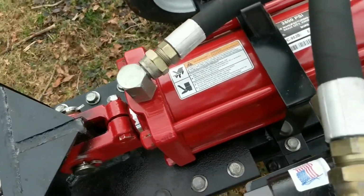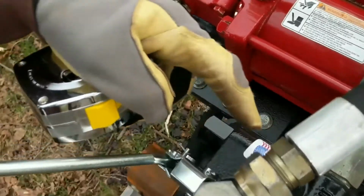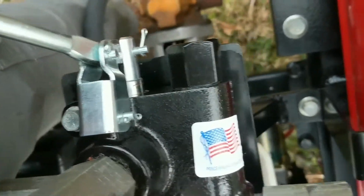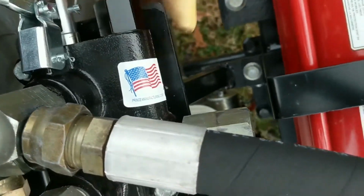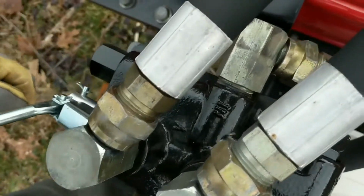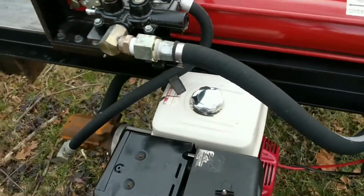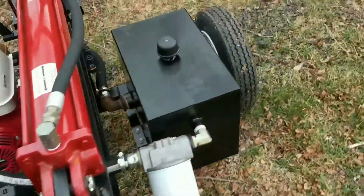So I looked at some of the components, and I was looking at some of the labels here, and it's kind of hard to see. You might be able to see here, there's like an American flag on this little label here. And there's some information on this label here. The hydraulic components all came from a company called Prince Manufacturing, which is a U.S. company. They're in, I believe, Sioux City, Iowa.